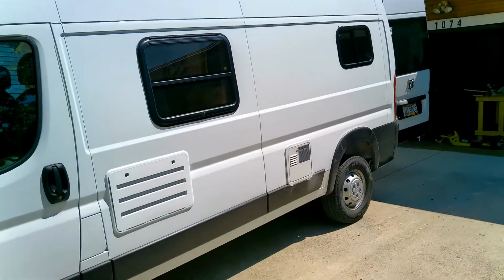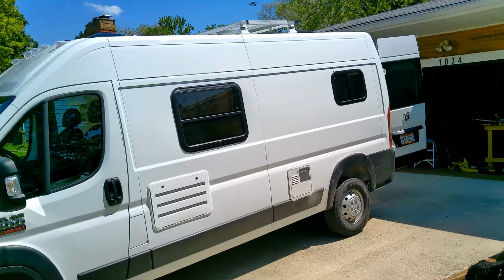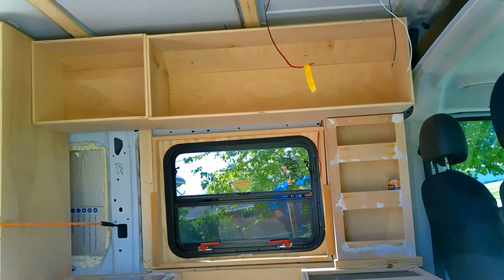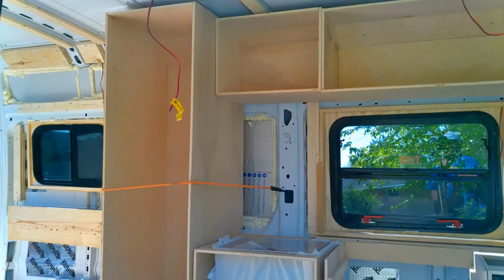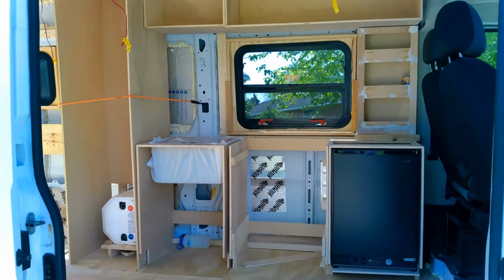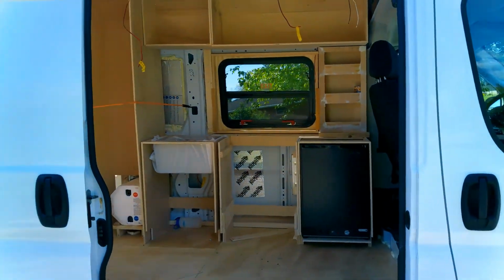Let's get you updated real quick on some things that I didn't catch on tape. As you can see, I have all my windows in. I've also cut out for my refrigerator vent, and I have my hot water tank installed. Additionally, I have a couple of my overhead cabinets built, as well as all of my base cabinets.